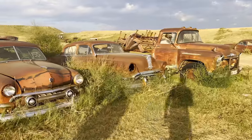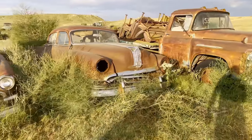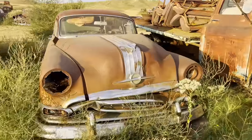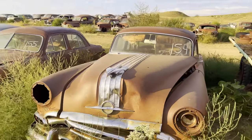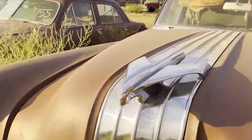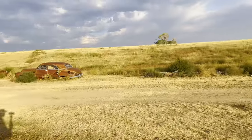There's another neat one. Is this an Oldsmobile or a Pontiac? I think this is an Old... no, what is this? Pontiac, that's what I thought it was. It's got the face on the hood ornament. A bunch of Packards in here.